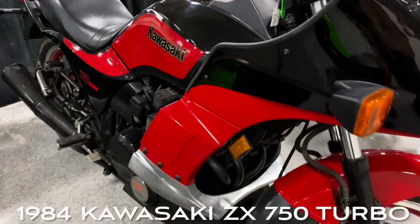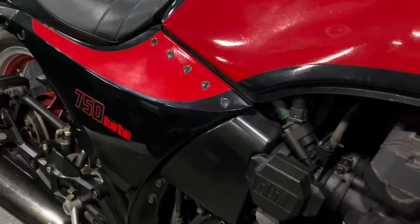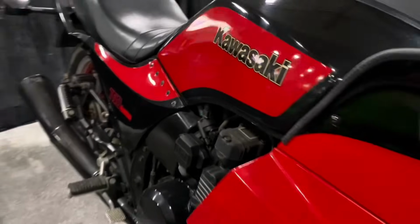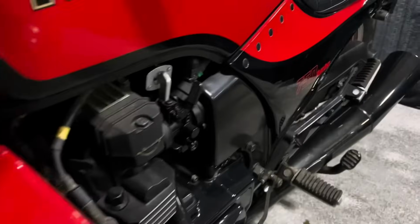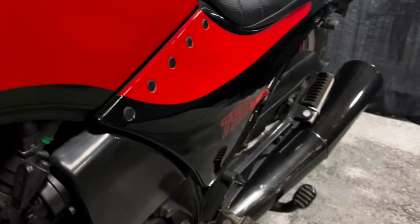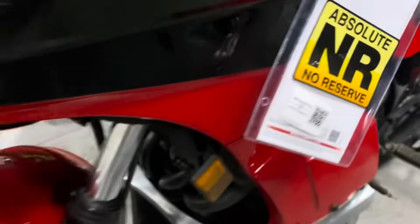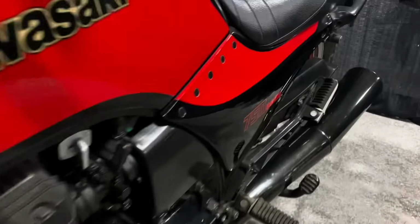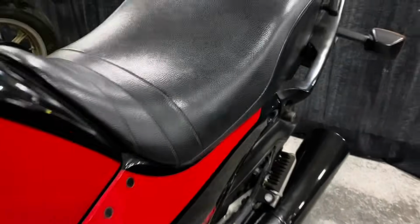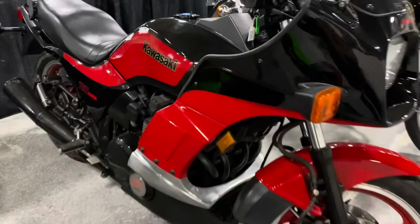One year later, we saw this classic styling, and here comes the hairdryer, the turbo, 750 cc's. This, guys, is the 1984 Kawasaki ZX 750 Turbo. This motorcycle, very, very impressive. Another 4-cylinder, 5-speed, 2-tone red, dual front brake. We got a single disc in the rear. Comes with a service manual and a whole bunch of other goodies. It's a great looking motorcycle here. Take a look at it, guys.